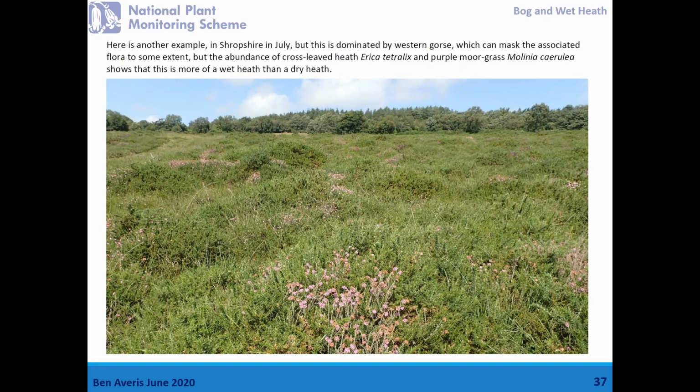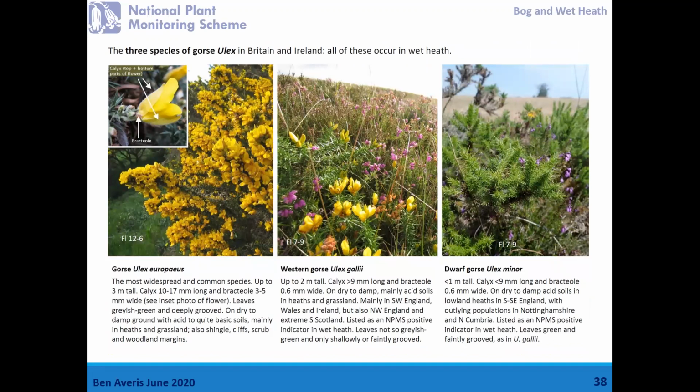The next page has got some closer views of the different gorse species. The widespread ordinary gorse has got some details on there, how to tell them apart. I won't go into all the details, but suffice to say, as you go from left to right, the height of the shrubs gets smaller. So dwarf gorse is the smallest thing, usually less than a metre tall. And the flowers, the size of that little bracteole at the base of the calyx there, and the calyx size itself help to separate them. So they're biggest on the ordinary gorse, smaller on the western gorse and the dwarf gorse.